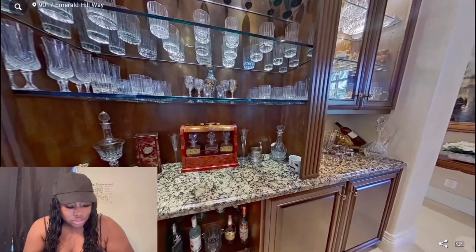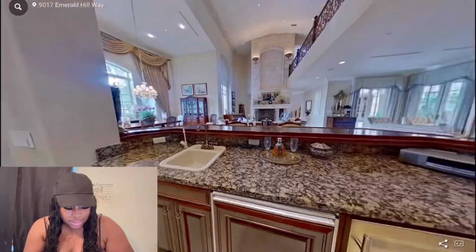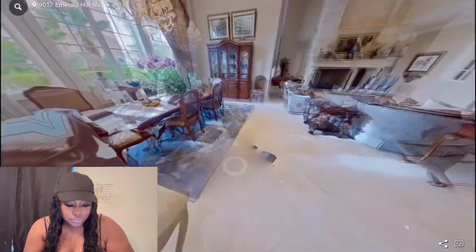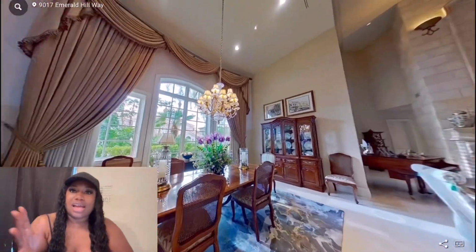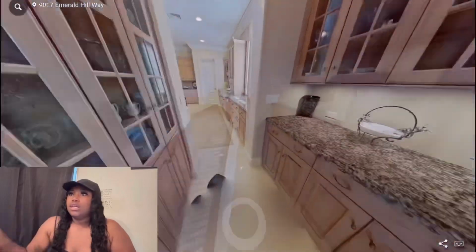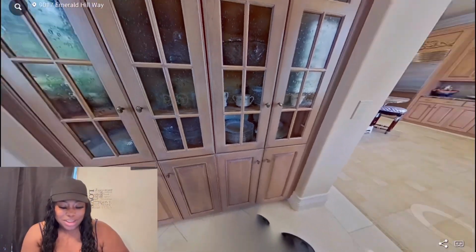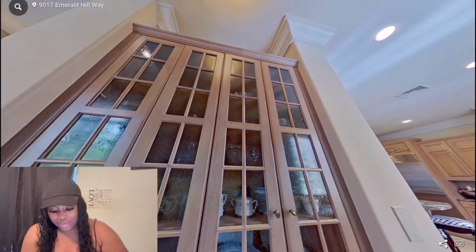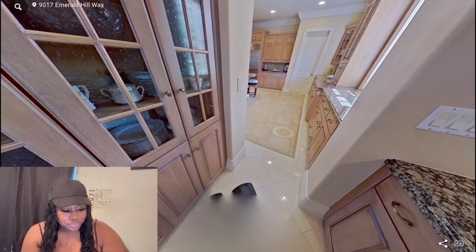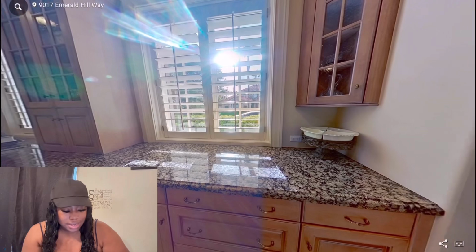Over here it does show a bar area. Gorgeous, it has a sink, wine fridge, everything. Love that. Not too much, because I've been seeing a lot of houses with these big wine refrigerators, like a whole wine basement. I don't need that. I don't drink that much wine, so a little wine fridge and a little bar would be perfect right here. It's for extra dishes and your specialty dining, I guess.